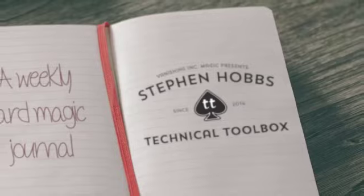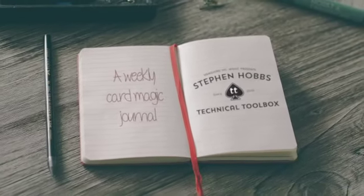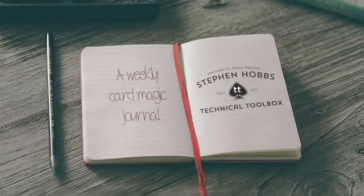Stephen Hobbs is perhaps one of card magic's best kept secrets. He's the author of the Gene Mays book, the Jack Carpenter book, and of course Labyrinth, his underground card magic magazine. In 2014, he took on his most ambitious project yet.